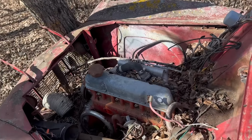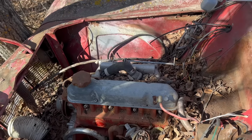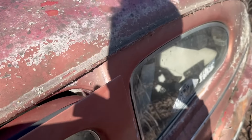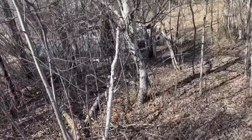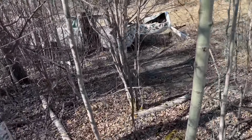Not much for, well, I guess it's got, would have had dual carbs. Well, unfortunately, nothing I can do much with. Oh, there's something down in the bush back there. Oh, it's a North American car. It's a two-door post, like a Pontiac or something.